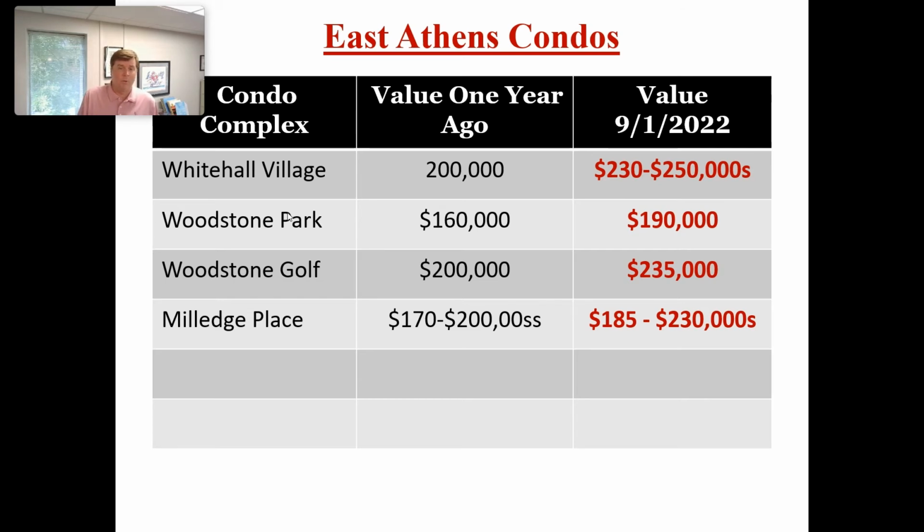Woodstone Golf Villas. We also sold one there in July, or excuse me, June. This one's a little different. Woodstone Golf is behind that area of Woodstone Park. If you know that as an owner, or if you're interested, more of a townhome plan, a little bit more private, a little nicer, going from 200 to 235 as we saw one in June. Millage Place is at the end of Millage as you get really close by the UGA golf course. Millage Place is barely on the east side, but it is. Probably looking at 170s to 200s for those 2-bedroom plans last year, maybe one of those dated 4 bedrooms. Now we're talking 185 for a 2-bedroom and into the 230s for a 4-bedroom.